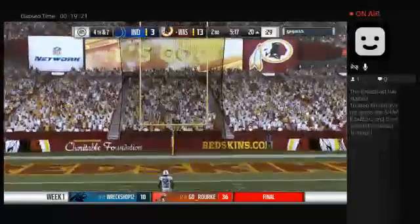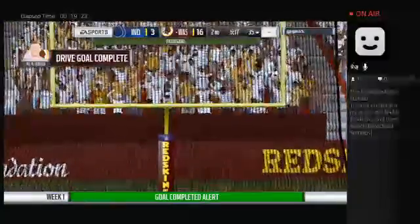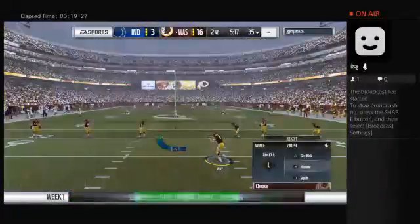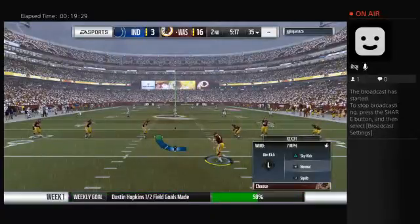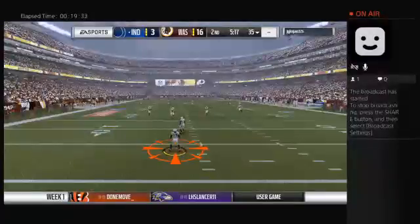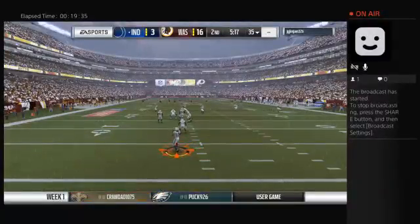And Hopkins' kick is good. And that will stretch the lead up to 13. So a good kick there, and they finish off the drive with 3. And that should be the goal for an offense: finish each drive with points. So that's a nice job there to come away with at least something.